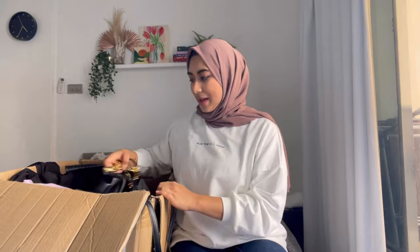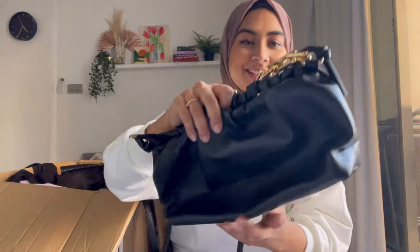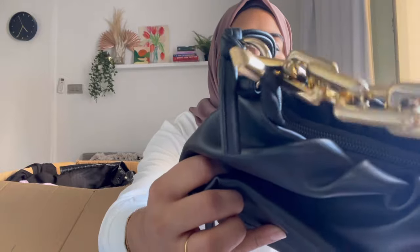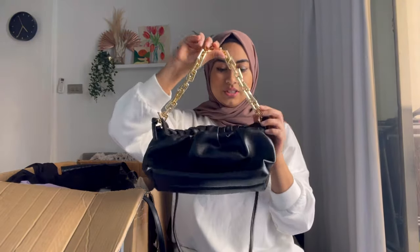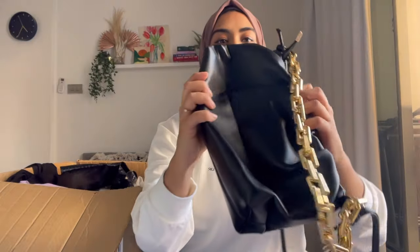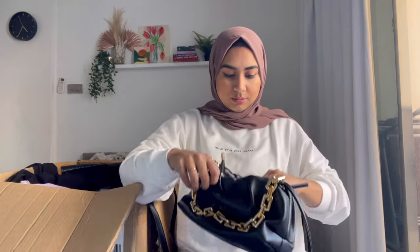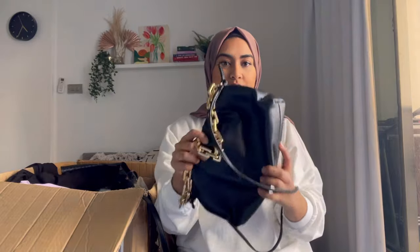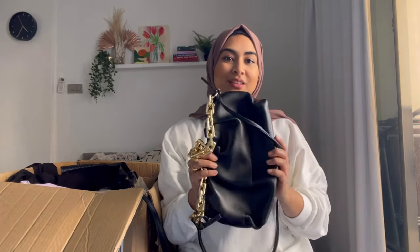Okay, so the next bag is this Bottega Veneta knockoff. It's another ruched bag, and it has this gold chain link sort of handle. The only thing I don't like about this is, if you guys can hear, the sound of the belt. Yeah, so that just gives it away that it's really cheap. But the leather is really thick. It's really good. The zip, even on the inside, is quite nice. And so is this belt. So if you just ignore the sound, it's quite a great bag. I will link down all the products and the prices because I don't remember them right now. So that's the third one.